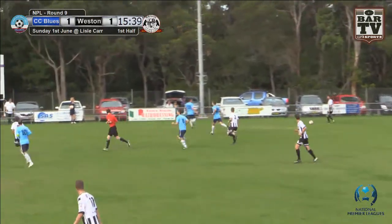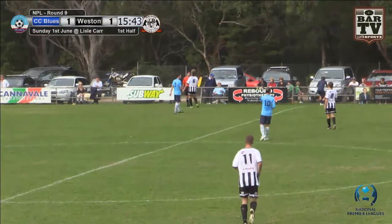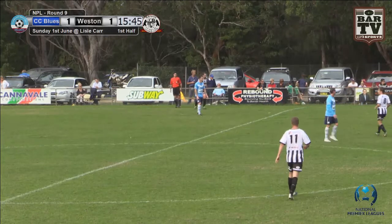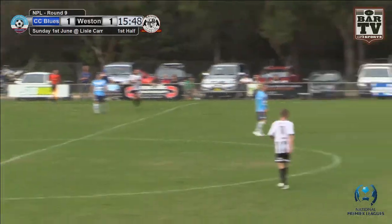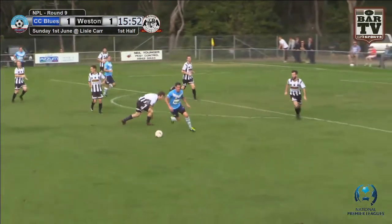Oakley and Turnbull do well to play it out wide to Ryan. Weston showing composure there in defence, but Ryan just couldn't quite get the final ball. Quick throw-in from Charlestown with Bird. Plays it across to Herefield. Nice one-touch flick from Goodchild. Gets it back. He hit it first time.